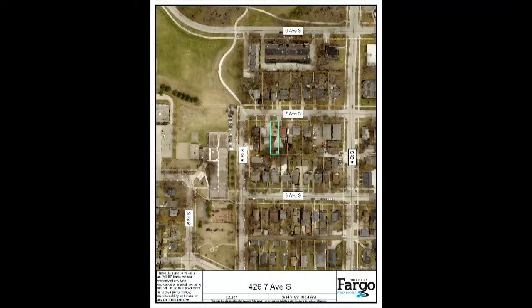The second item on the agenda is a historic overlay district review of property 426 on 7th Avenue South in the Island Park Historic Overlay District. And I'll hand it off to Luke. Thank you, Commissioners. Good morning. Luke Marmon with the Planning Department. Item 2, again, is a historic overlay review for 426 7th Avenue South in Highland Park Historic Overlay.